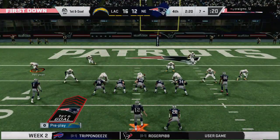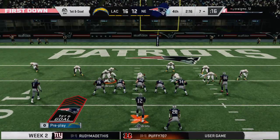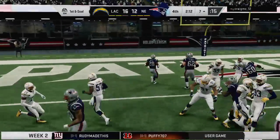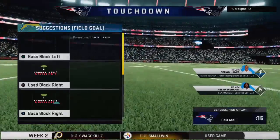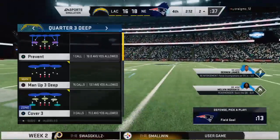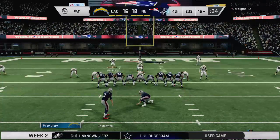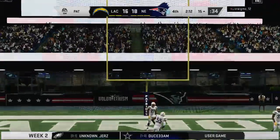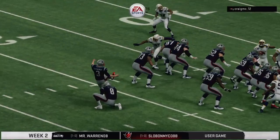Only way to get the lead here, of course, with a touchdown. And that's what they're gunning for on 1st and goal. Brady gives this to White. And he's in. Touchdown, Patriots. James White. His 2nd touchdown on the season. And the Patriots have retaken the lead. Gostkowski with the extra point. And that gives them a 3-point lead.